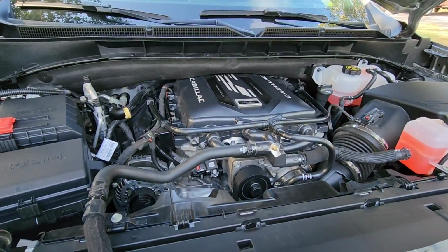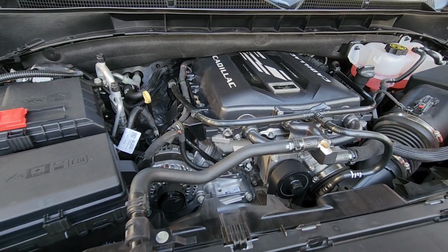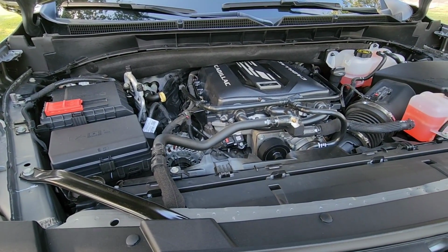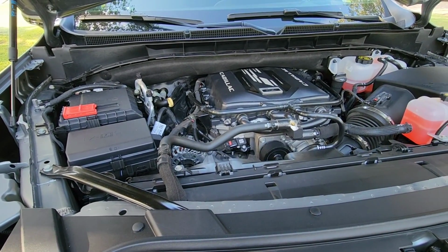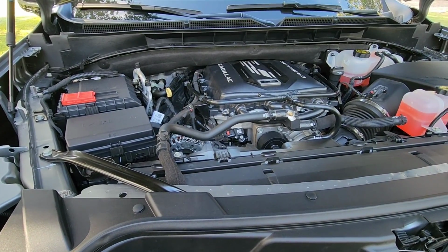So under the hood is where all the magic happens. This is the supercharged 6.2-liter V8 engine. It's paired to a 10-speed automatic transmission, and I'm going to tell you, this thing is absolutely buttery smooth going down the road. In terms of power output, how the power actually feels, it's really amazing. And this 10-speed transmission really feels great. It has all the right gearing in all the right areas.